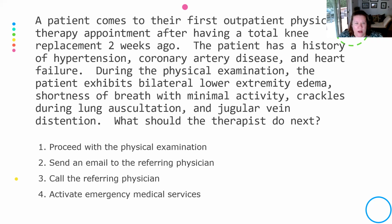I thought I saw a hand. Yes, sorry, it was me, but then somebody actually asked that question.